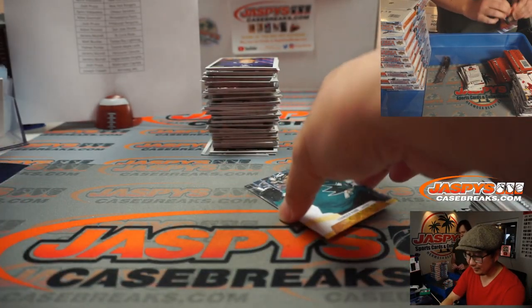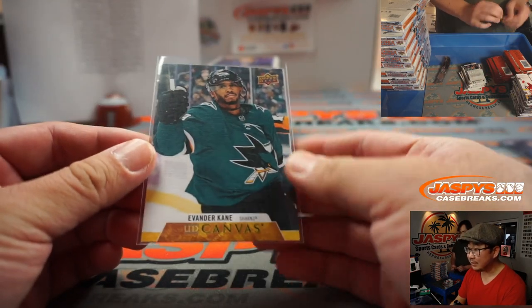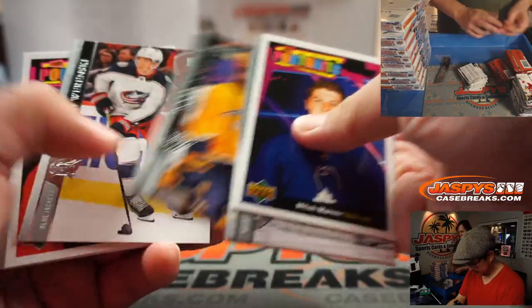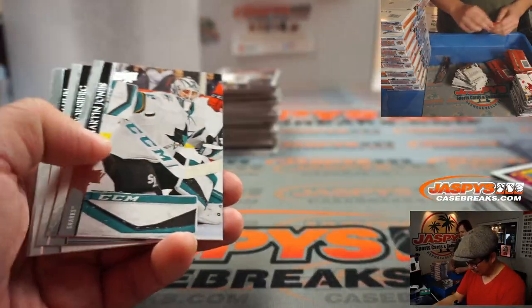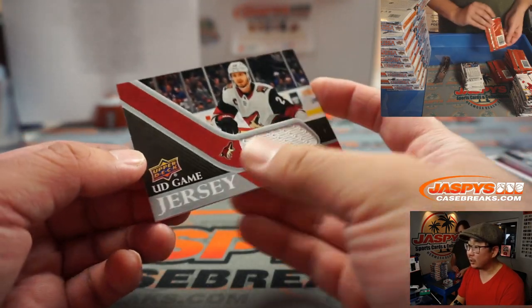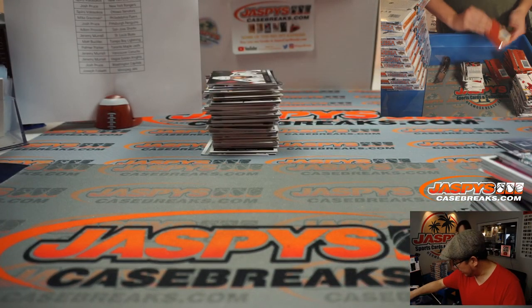I don't know if these guys are any good or not. So, hockey fans, let me know. There's Evander Kane, canvas. So obviously these are considered inserts, so these will ship. Like the 80s sort of portrait design there. We got Upper Deck Game Jersey, Oliver Ekman-Larsson for the Coyotes. That'll be for Spiro and the Coyotes.